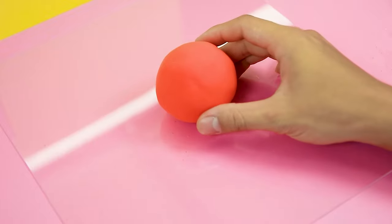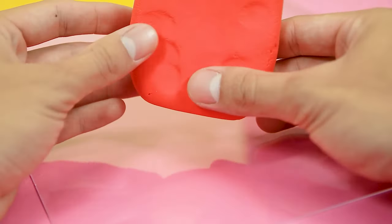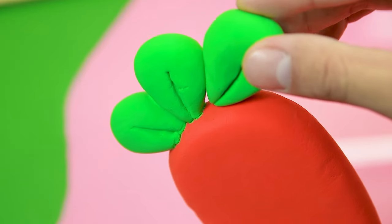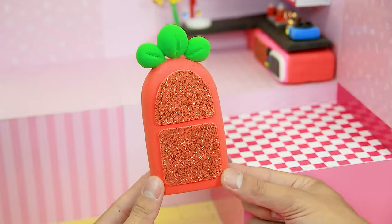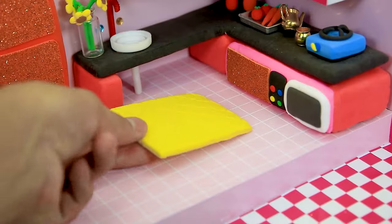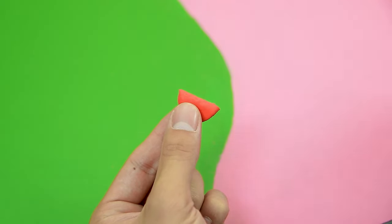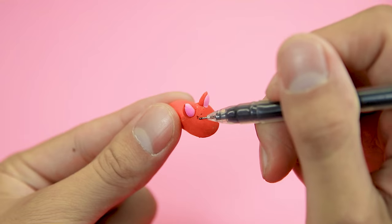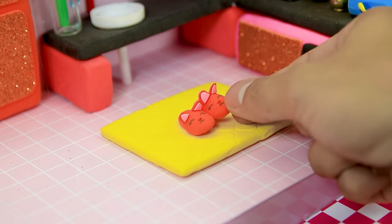Together to get orange clay. It's so cute. It's so cute and easy to make.